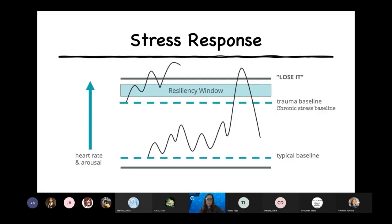Okay, so normally what happens, the typical baseline at the bottom, is that when there's a stressor, we have this big resiliency window, and our kids have this big resiliency window, and they have an opportunity, and we have an opportunity, to calm ourselves before we react and lose it. Unfortunately, during very stressful times, or during times of trauma, which COVID has been for many of us, especially if we've experienced loss, that resiliency window shrinks.